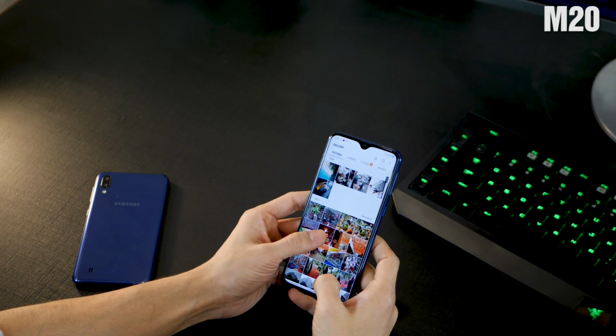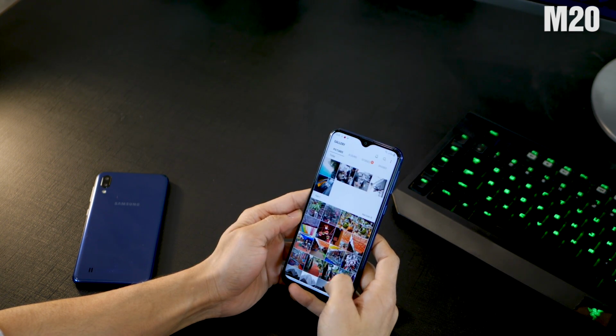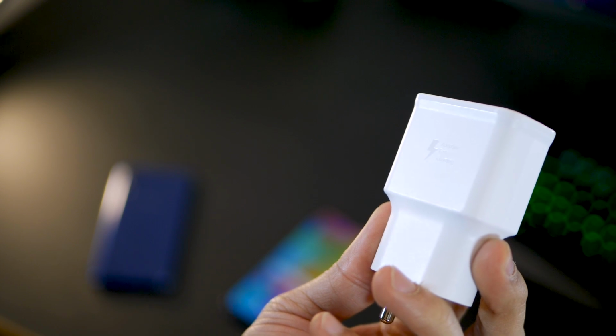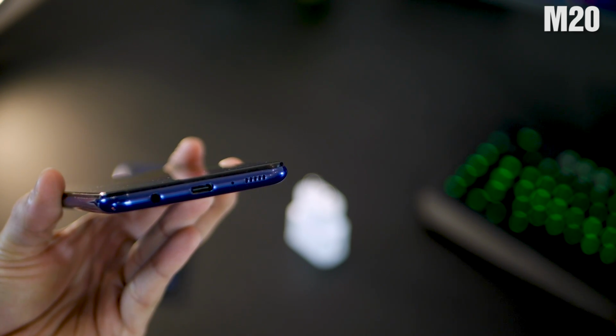If you are someone who's on the road a lot, traveling a lot, commuting a lot, the Galaxy M20 is amazingly fit for that. And another really important difference is that the M20 supports fast charging. So in just about 2 hours, 20 minutes, you get a full charge from 0 to 100. And it does have the Type-C port as compared to the M10 with the microUSB.